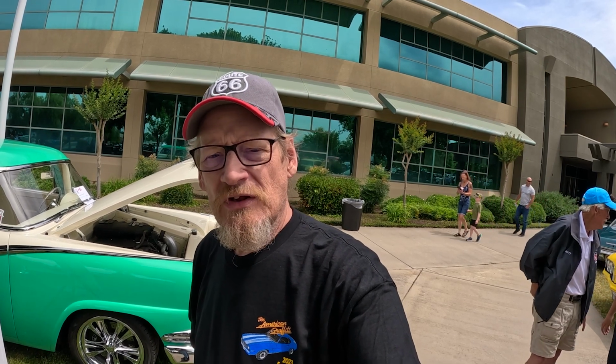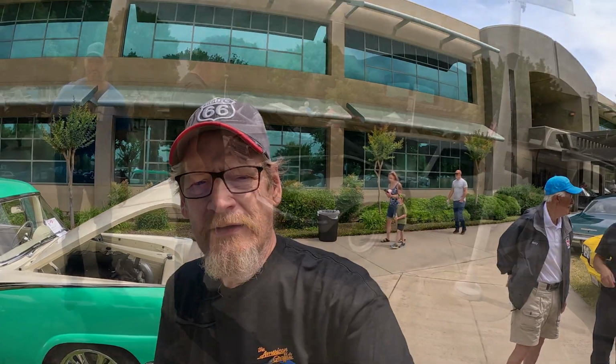All right, what do you think of this car? I love it. It's on my top three list, probably number one for what I've seen out here. There are like 1,400 cars out here, and some beautiful stuff. If you've never been to the American Graffiti Festival, definitely do the classic cruise on Friday and the car show on Saturday. It benefits a great cause and keeps history alive. So let's keep looking and see what else we can find out here.